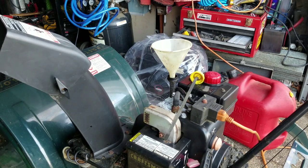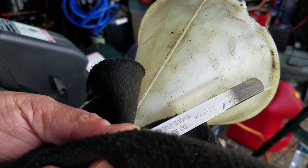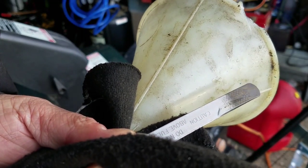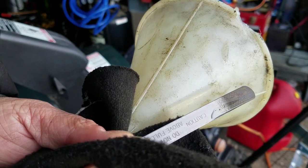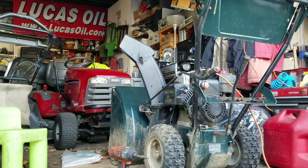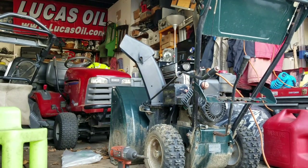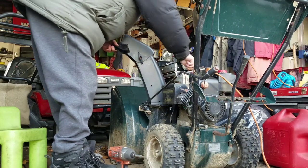I'm gonna check the levels now just to be sure. There's a discolored part right there on the dipstick, but if you can see that bead over there, it's a little above full, but it has to settle. So that's about right. I'm not going to put any more. Okay, I'm going to start her up now.